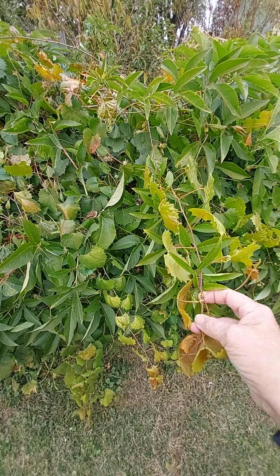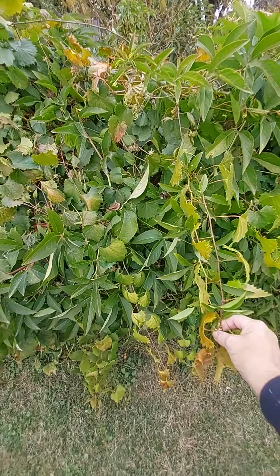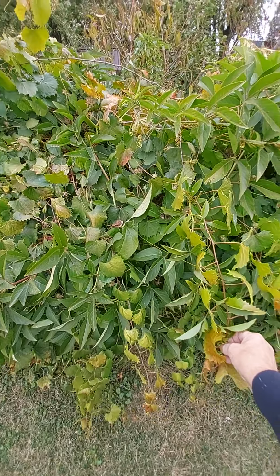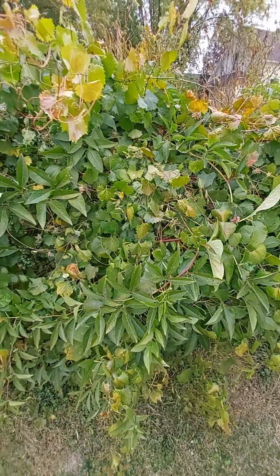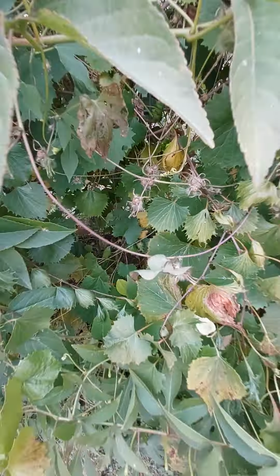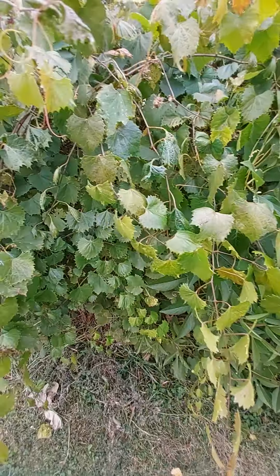See how it's vining onto the grapevine, that will choke it out. That will break the branch down by weighting it down and killing it. So we definitely need to deal with this next year. I love morning glory, but they should not be with grapes. And passion fruit should not be anywhere near grapes.